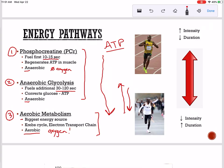If we want to give an example, let's say that we're out for a run. You're out for a run, and at the initial onset of your run, you're going to be using energy from the phosphocreatine system for the first 10 or 15 seconds. Then you keep running longer, and then you start to use anaerobic glycolysis to produce ATP. And then lastly, you're going to be producing aerobic metabolism, which is great.